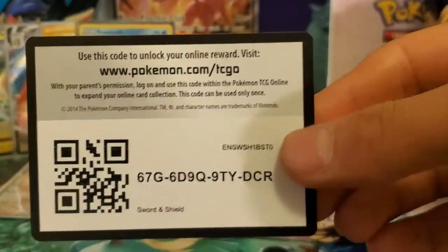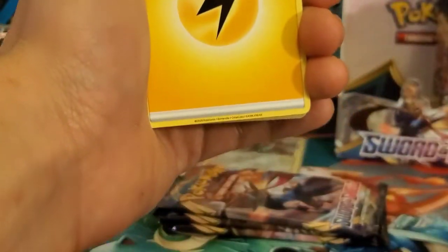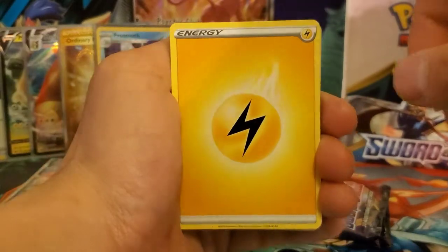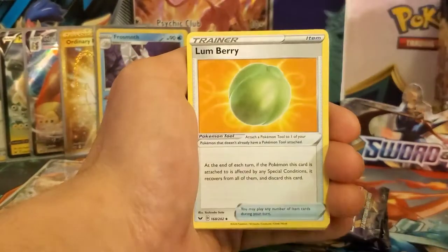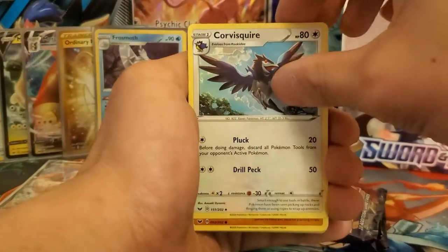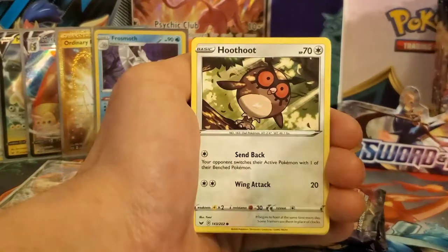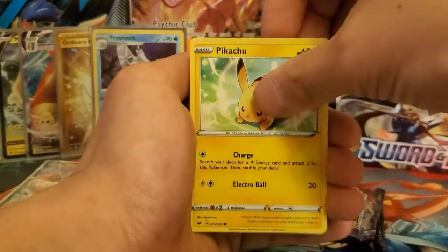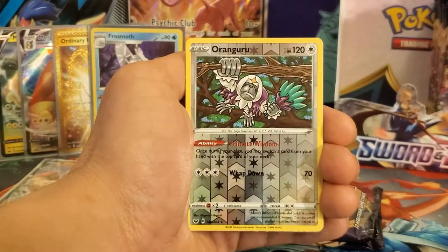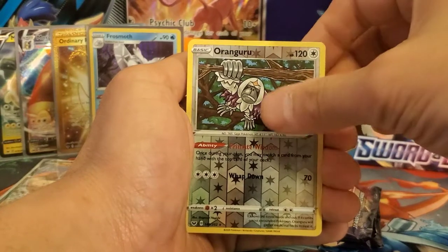There we go. Come on. Let's move all this stuff. And let's go to Gold Town. Lightning Energy. Rare Candy. Lum Berry. Corsola. Diglett. Scraggy. Hoothoot. Scorbunny. Pikachu. Reverse Holo. Oranguru, which I already have. I think I have the reverse holo rare.